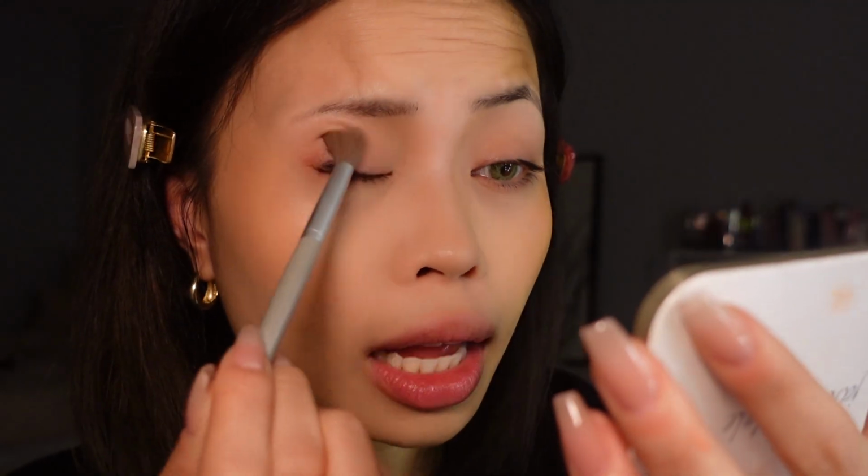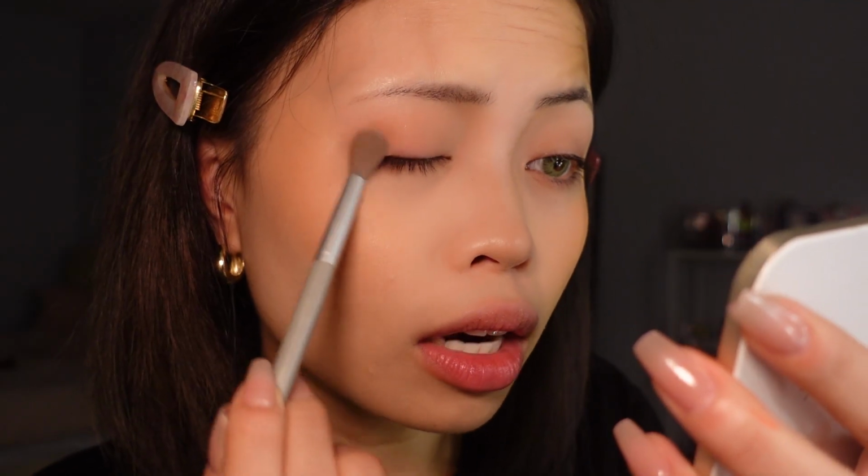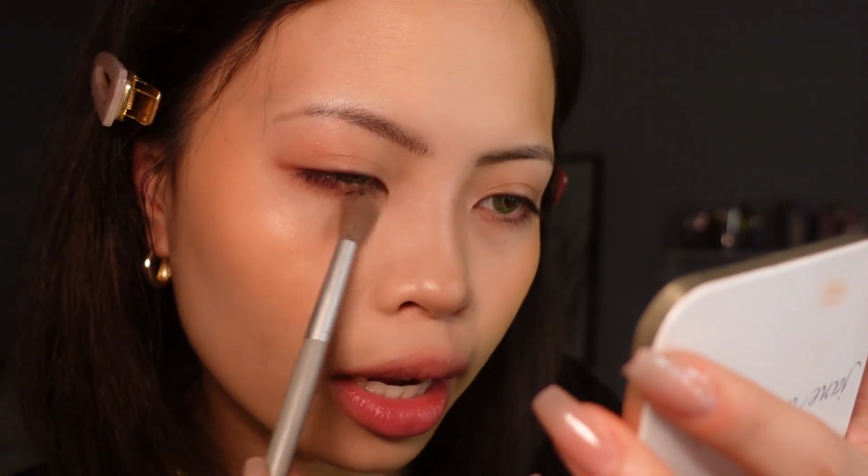I'm not good at eyeshadow. Anytime I do blend makeup towards the bottom, it looks like I have a black eye. Blending it all over my eyelid, kind of focusing on the outer corner and also dragging it down to my lower lash line. Does that make sense? I don't even know what I'm saying.